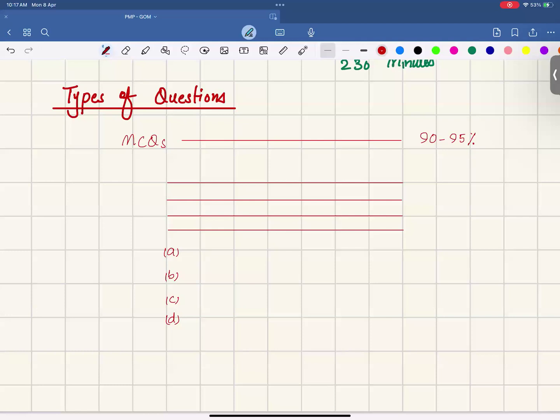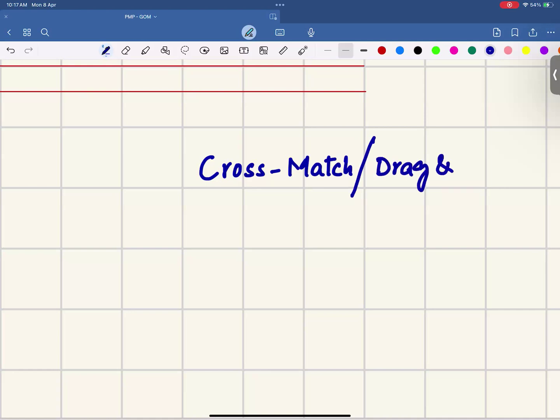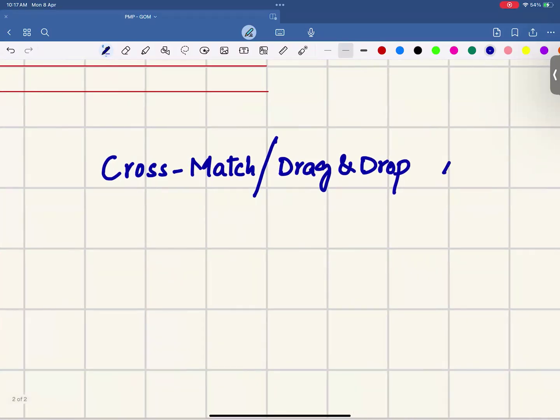Remaining 5% questions would be, so one type of question that is very, very prominent these days is cross-match questions. We also call it drag and drop. So you can expect 4 to 5 drag and drop questions in the exam. Out of 180, 4 to 5 would be drag and drop.